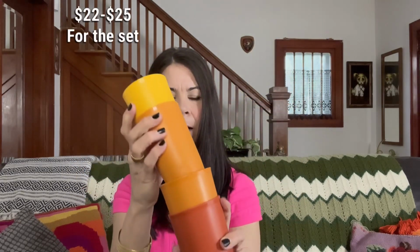So I usually pick it up when I can get it for a good price and it's in really good condition. And I won't pick it up if it's got a lot of scratching and wear on the outside, or if there's staining and scratching on the inside. And these are all in really nice condition.